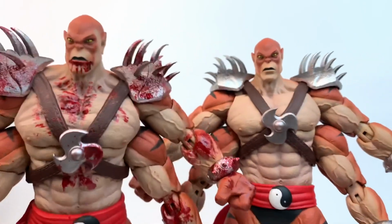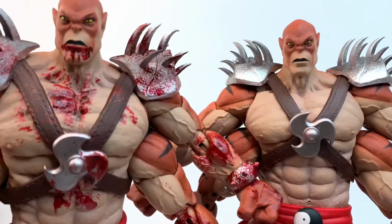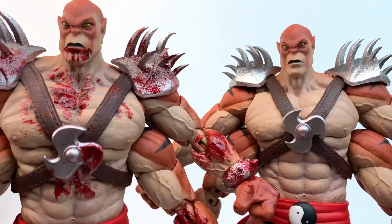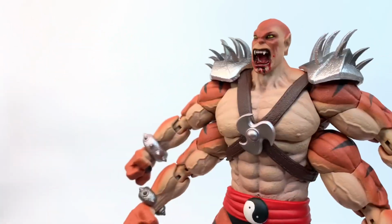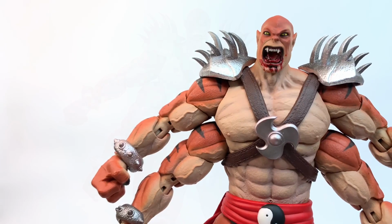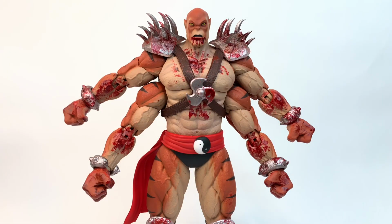Everything is super clean. There's not much to complain about as far as paint or body build. These figures are interchangeable, so you could take a bloody head and put it on a clean body and vice versa to just get different variations. But you're wondering, how does it move? How does the figure articulate? Again, if you've seen the other Kintaro review I made a month back, then you will know it's the same exact figure, but for your entertainment purposes, I will move the figure around slightly.